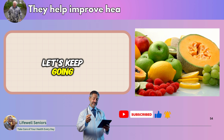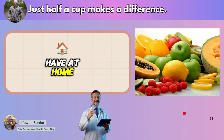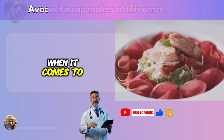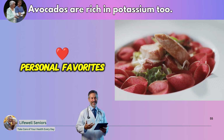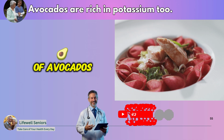Let's keep going, because the next 3 fruits we're about to talk about are not just heart-friendly, they're everyday staples that most of us already have at home. And the best part? These are easy to use, gentle on the stomach, and incredibly effective when it comes to supporting your heart health after 60. First up is one of my personal favorites, not just because it's delicious, but because it's packed with nutrients that older adults often don't get enough of.